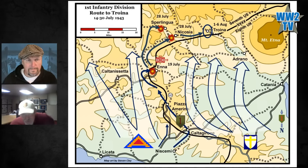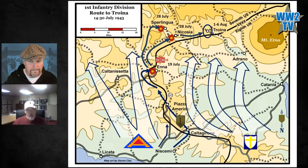And at this point, basically due north out of Enna, the boundary between the 8th Army and the 7th Army is supposed to go basically due north all the way to the coast. And as the 1st Division starts to move north, by the way, they're now facing the 15th Panzer Grenadier Division, commanded by a guy named Eberhard Rodt. And it's a pretty good division too, pretty good in terms of its strength and combat capabilities.